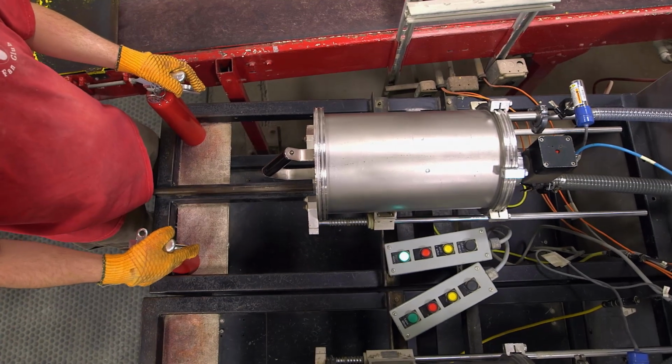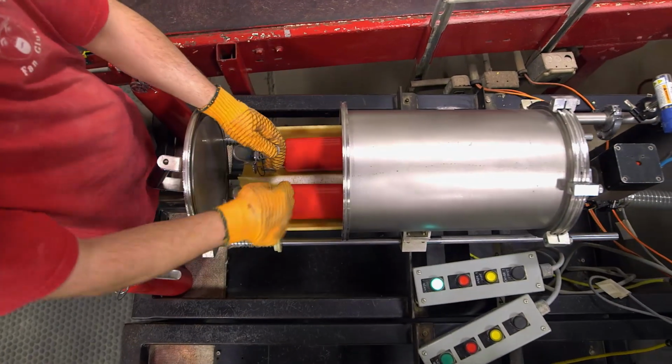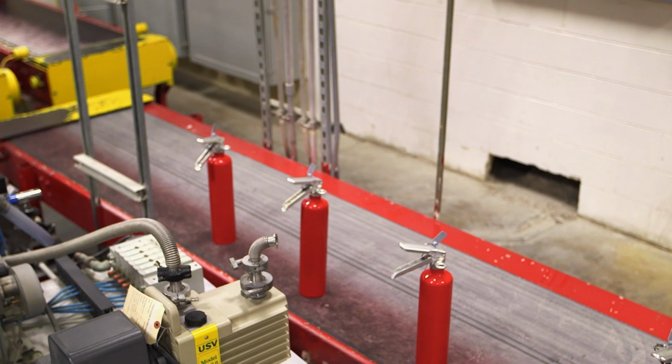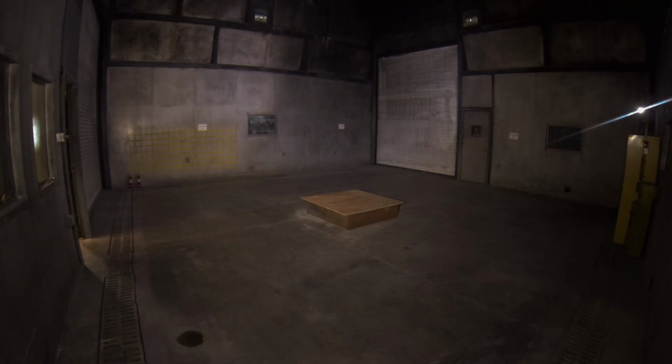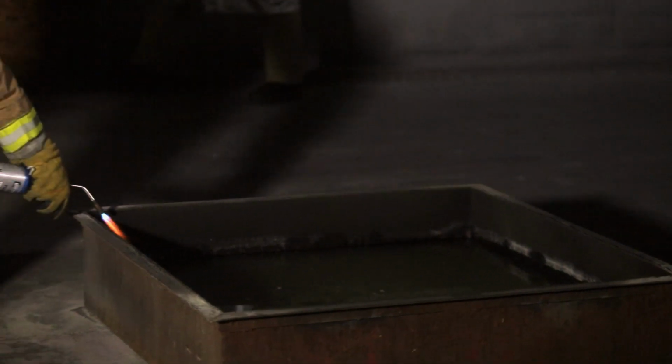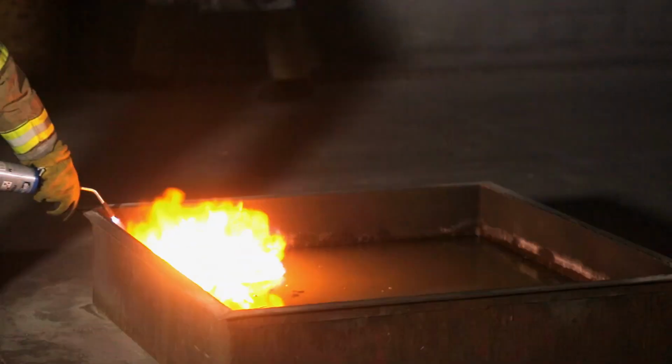I mean, I guess that's kind of cool, but when you said that there was going to be tests, I kind of pictured, you know, like fire. Oh, you mean like a dark room with a couple firefighters and a blowtorch? Yes. Well, ask and ye shall receive.